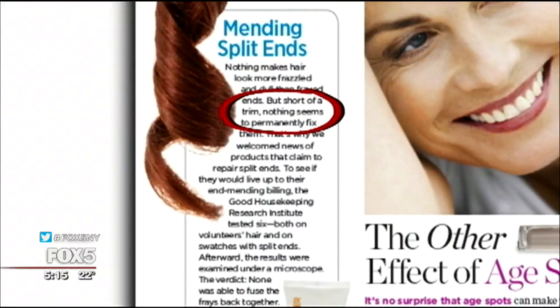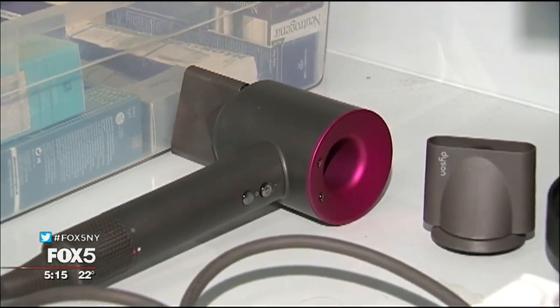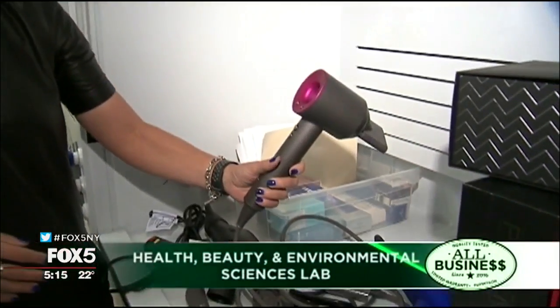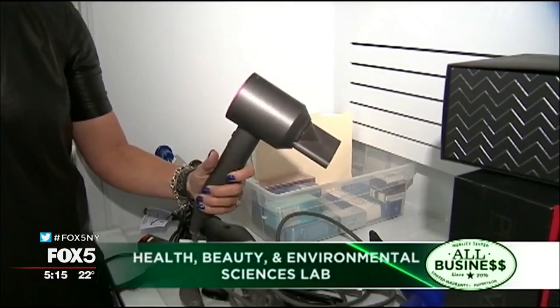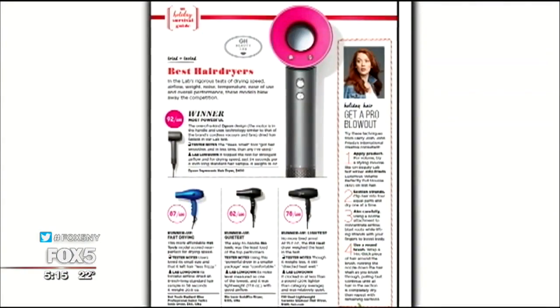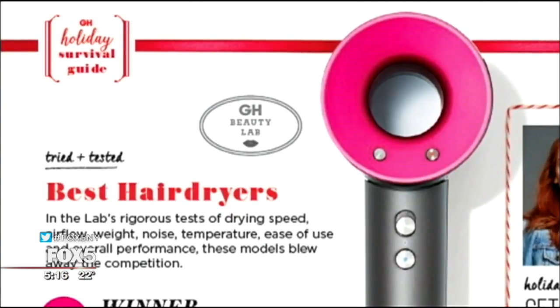Split end menders aren't worth your time and money, but if you can afford it, that super expensive Dyson hairdryer is. Recently, we saw the launch of the Dyson hairdryer. That's like $400. Everyone's talking about that. Yes, we were actually the first one that we could test here, and it turned out to be the most powerful of the roundup.